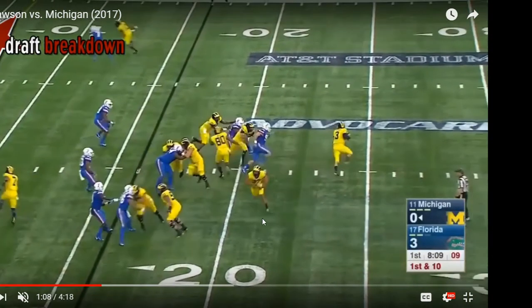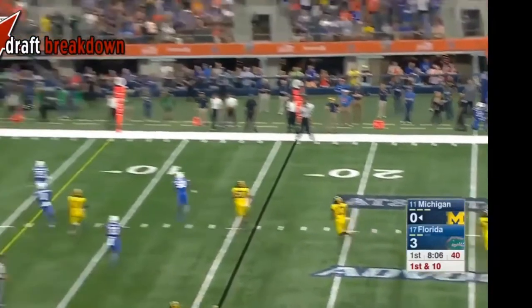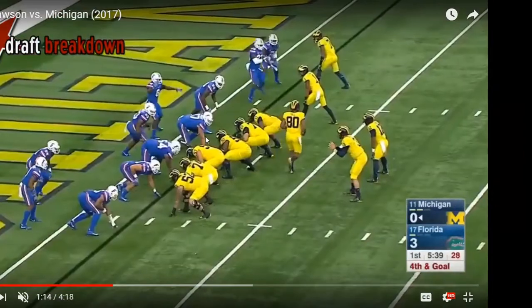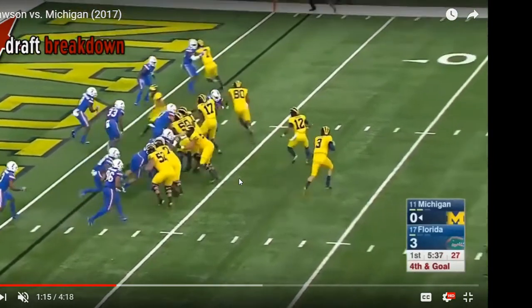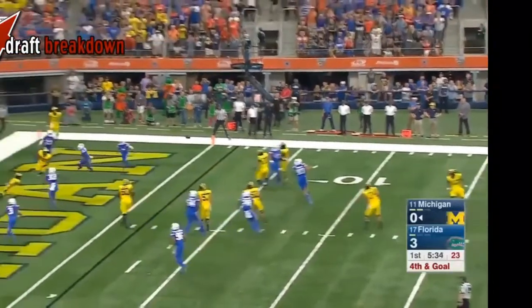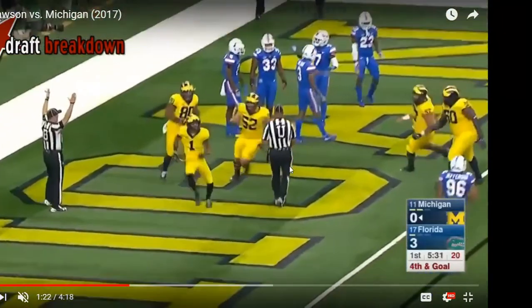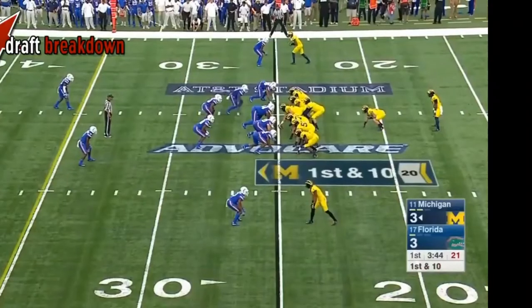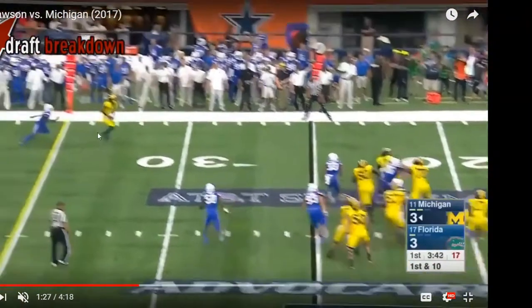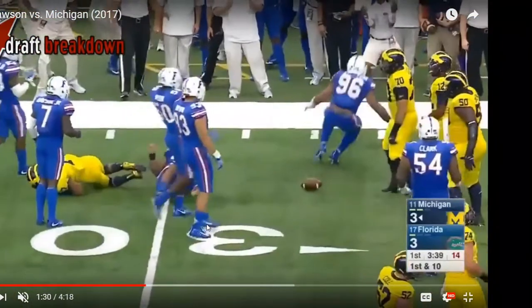Okay, nice job there. Now watch how he's going to follow him. Stays in phase very nicely. Forces a throw away, or at least a bad throw. Very nice coverage on number 13, who I believe was the running back. Zone look here. It was on that outside zone. Looking at him. Okay, press position. Doesn't turn until late. Very nice. Gives up a little bit of room. Not too bad.